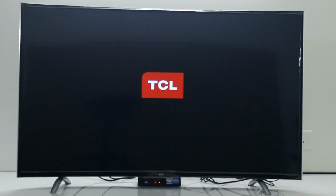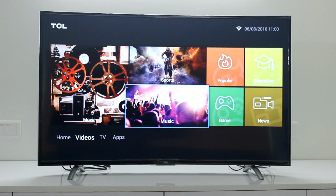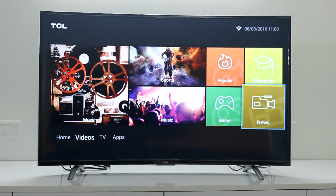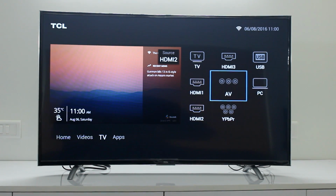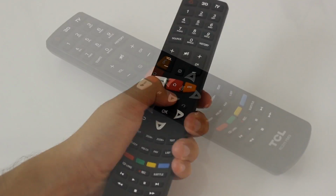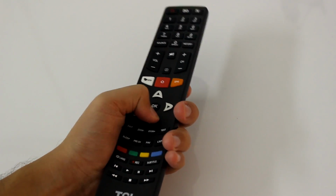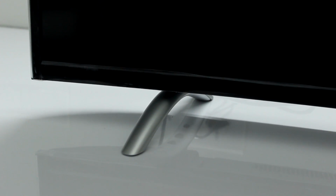Okay, now some suggestions or feedback for the brand. I would have really liked it if the UI was more fluid, or if the buyer had an option to flash some different UI like Android TV onto this TV, or at least would be allowed to sideload and install APKs. It should have at least come with an inbuilt small keyboard in the remote control or a separate small keyboard. Using the arrow keys and OK button of the remote as a keyboard is a pain and is annoying as well. Last thing is the stands of the TV that are built of plastic. Would have preferred metal or stainless steel stands, as they would just look a little better.